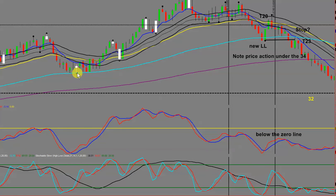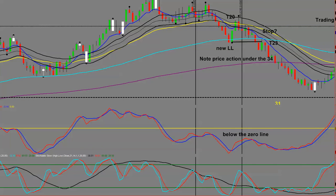Well, the black dots represent what we call a fractal, which just simply means you've got two higher candles on either side, or two lower. And Bill Williams in Trading Chaos talks a lot about fractals. So if we look at this one here, is this really with a lower low? Is the trend going to change?